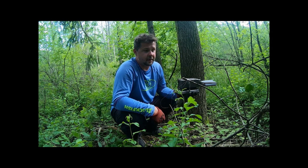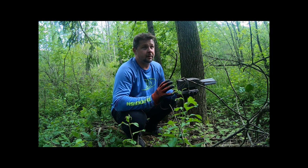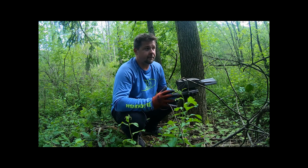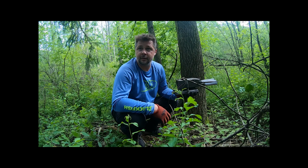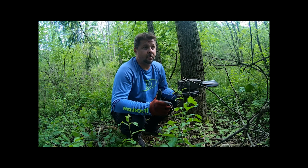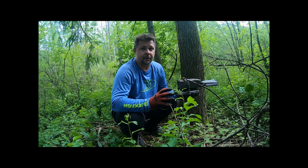It's velvet season. Get these cameras out now, less disturbance. Start monitoring your deer herd, start looking at fawns, check your doe health. The other thing too is we're all looking for antlers this time of year. Start narrowing down some of those travel corridors, put them in high traffic areas so you don't have to go back in there, narrow it down.